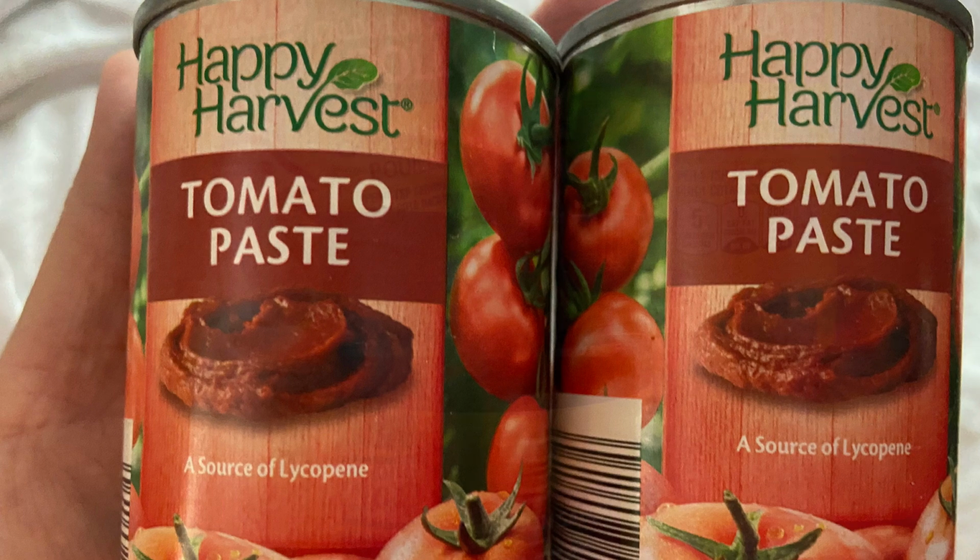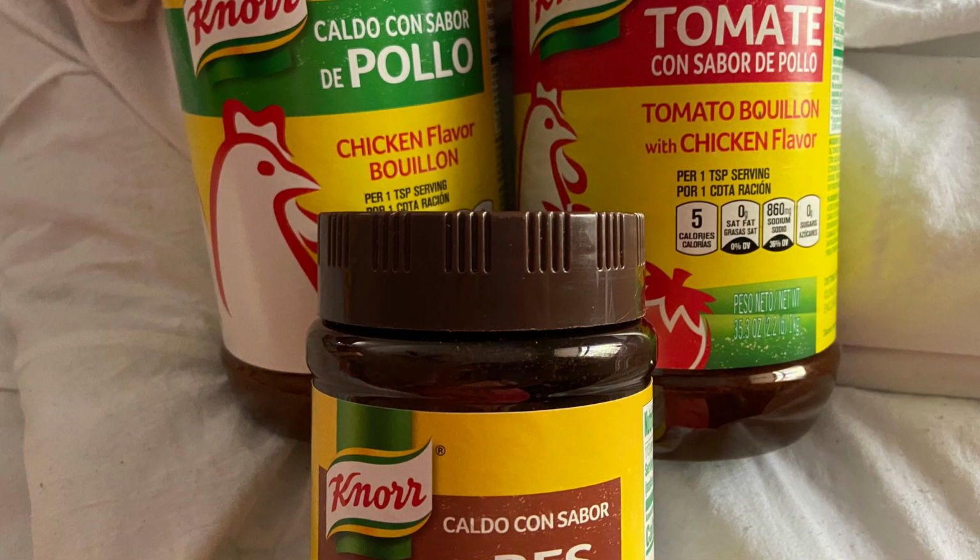Number 7, bouillon. Prepper foods can definitely get a little boring after eating them for a while, so I definitely recommend stocking up on flavorings that can make other foods taste better. I personally stock up on Knorr bouillon powder. You can find huge jars of it at Walmart for around $4, and one jar will last you for a long, long time. I buy the beef, chicken, and the tomato chicken flavors.